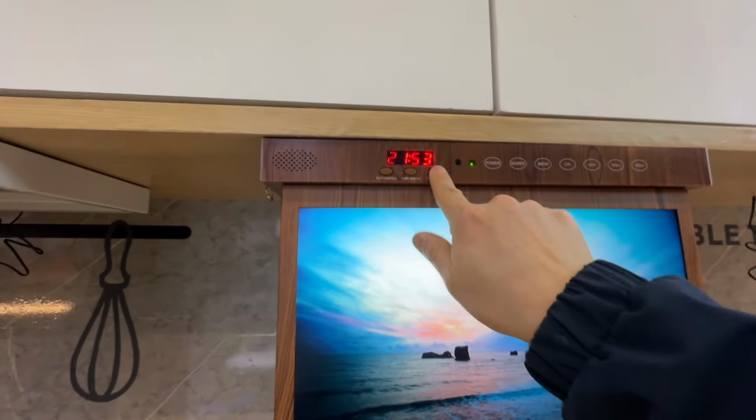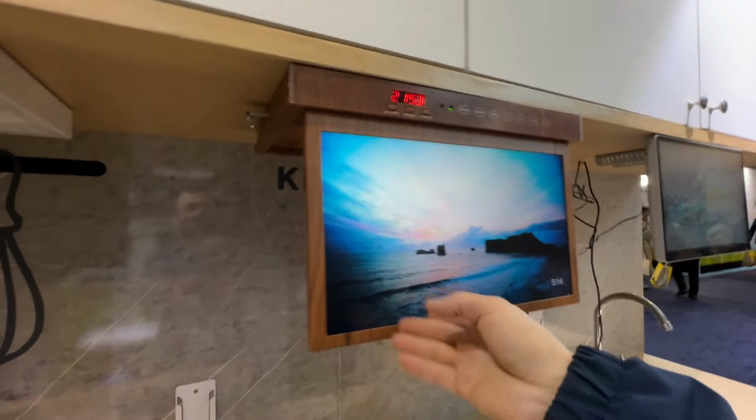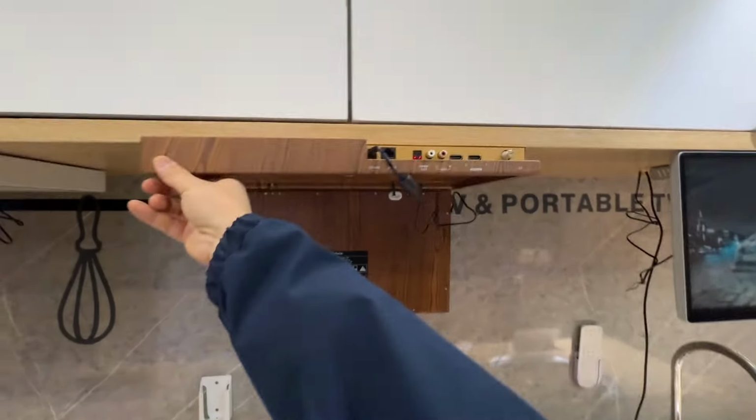And this one has the ability to set a timer. It's clearly designed for kitchen use. The bamboo finish, wood finish.